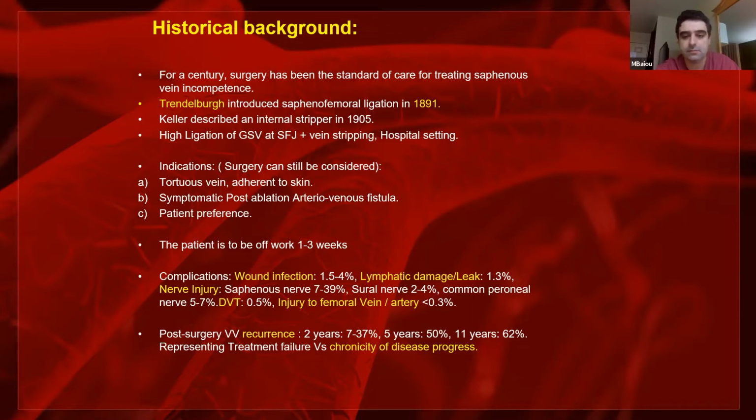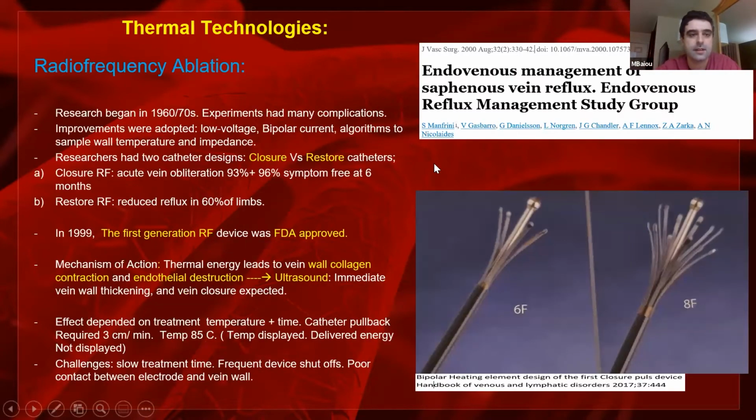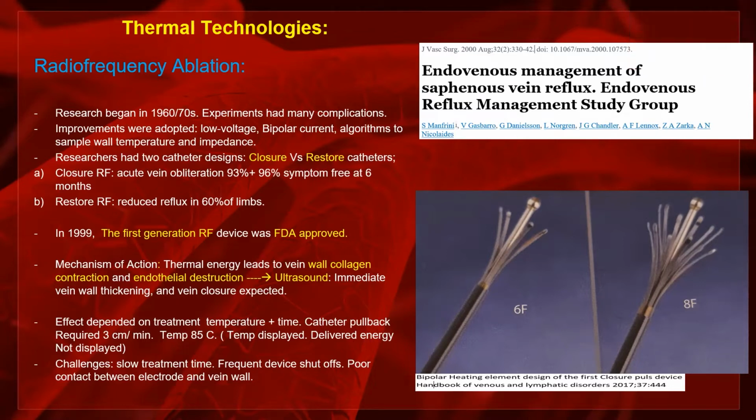And this is not just because of failure of the procedure, it simply reflects the chronic nature of the disease. So researchers began working on radiofrequency ablation in the early 60s. There have been a lot of experiments, but a lot of failures as well. So the technology went through a lot of improvements in terms of improving the current and adopting better algorithms to improve the way the device measures or samples the temperature and impedance at the wall. And basically, there were two primary catheters that were suggested: the closure catheter and the restore catheter.